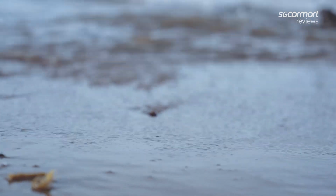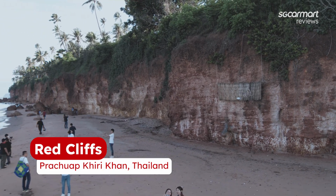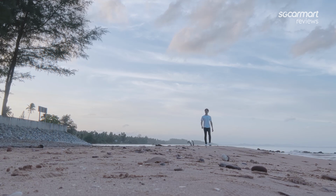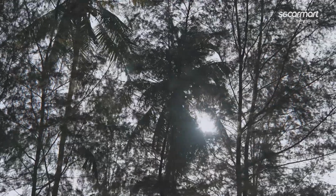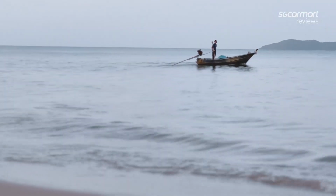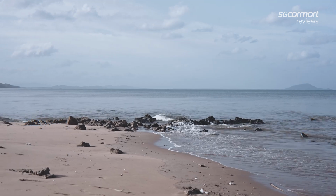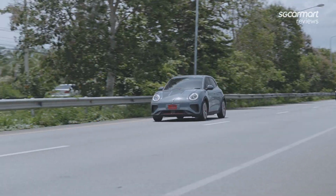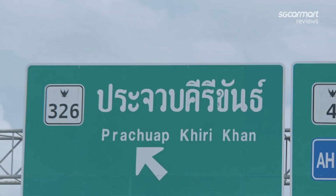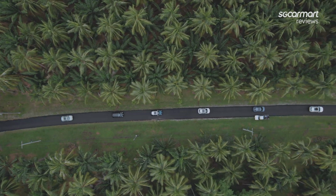is paradise. Situated in Prachuap Khiri Khan, the red cliffs are perhaps not as dramatic as the name suggests, but come at sunset and the unadulterated tranquility of the place just stirs so much emotion within you. To hear the sound of the waves, to not be surrounded by crowds of people, and to look out into the distance and see a clear horizon is an experience we often don't get in Singapore. After all, road trips are not solely about the car you're driving, but also about taking the time to slow down and savor fresh sights and sounds.